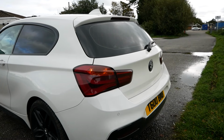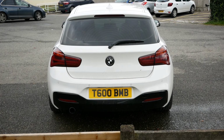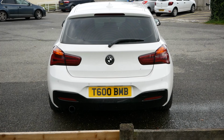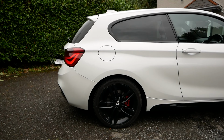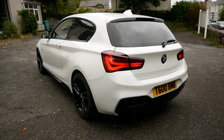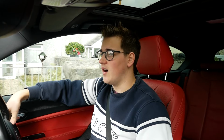Recently I got my tints done, literally last week I think, in the last video that you've seen. And honestly, out of all modifications, the tints have made the biggest difference. The tints are so good. The lights just look so much better. Now I've got a bit more privacy, it protects the leather, and it just makes the car look far sportier.